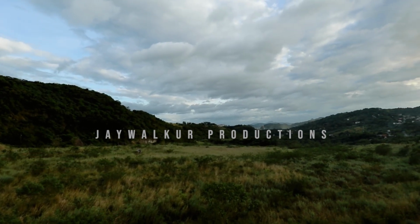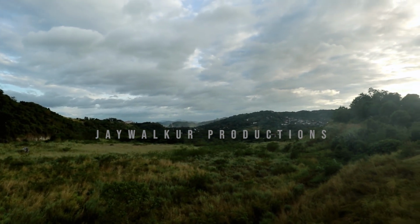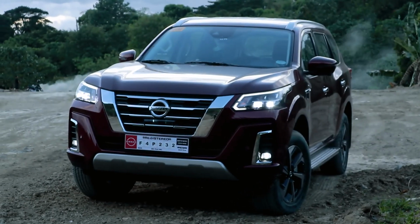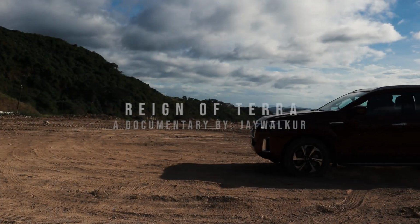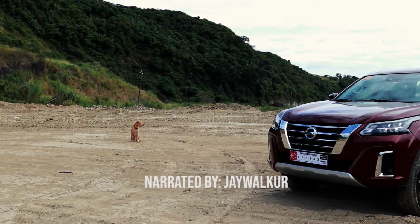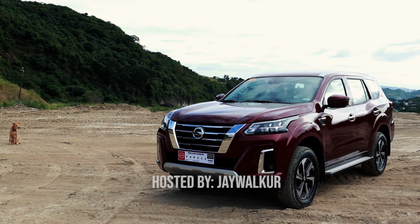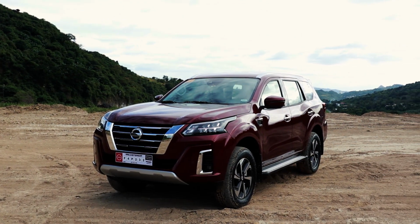Deep in the mountains of the Philippine Islands, lives a species of animals called PPVs. These large, muscular, four-legged creatures are ubiquitous in these lands. They're like buffaloes, utilitarian workhorses, but a lot more powerful and a lot more stylish.